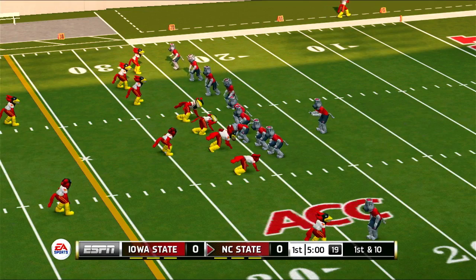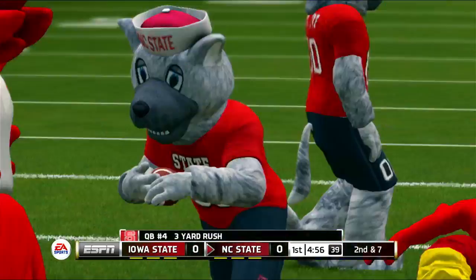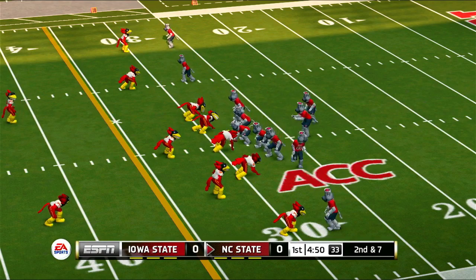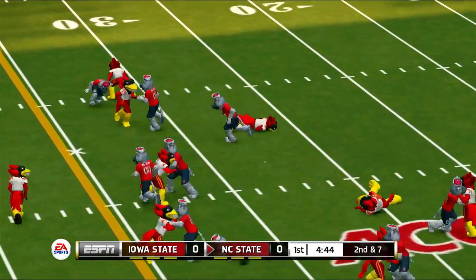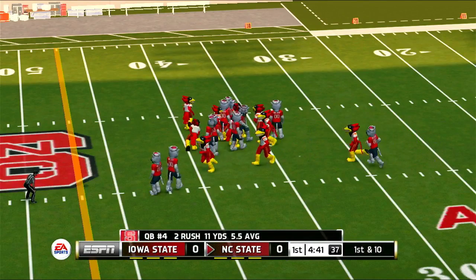The quarterback in the gun, empty backfield, five wide receivers in the formation. He gets out to about the 28-yard line. That's good for him. And he's tackled around the 37-yard line.